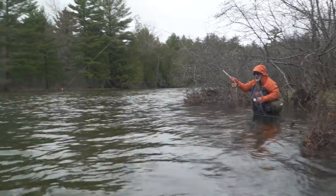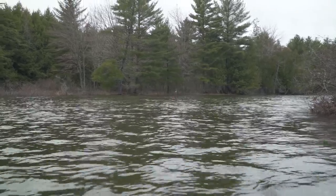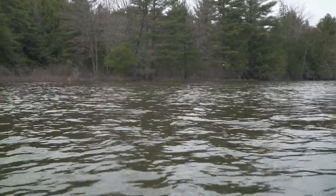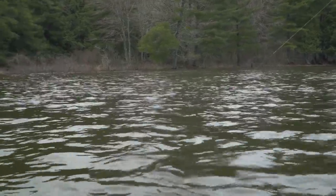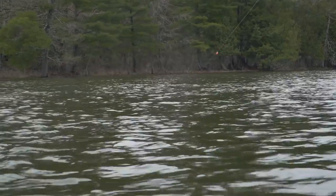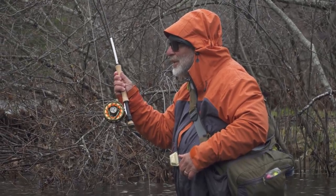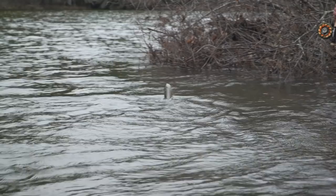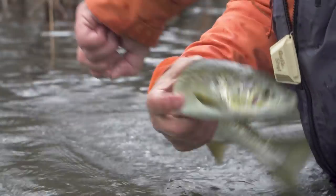My God, he ate it. Oh my God, right in front of my rod tip, he ate it. Sight fishing landlocked salmon. I think it's a pretty good one too. He looked big in the water anyways, and he ate the little beadhead nymph too. That fish.